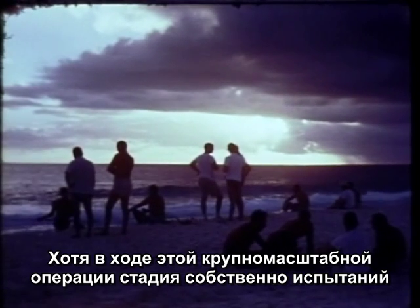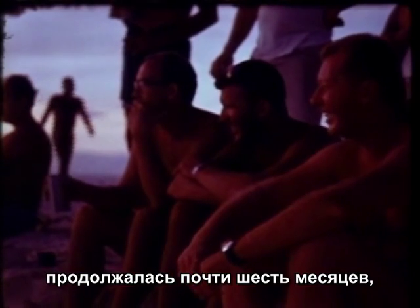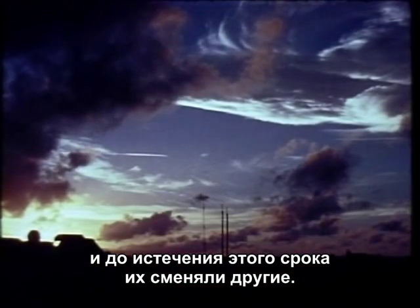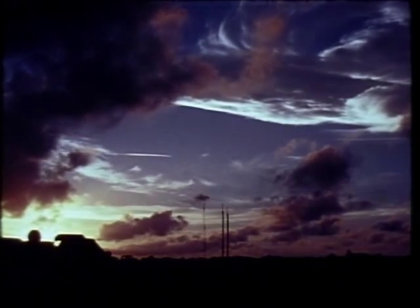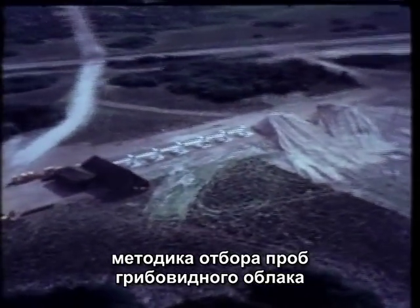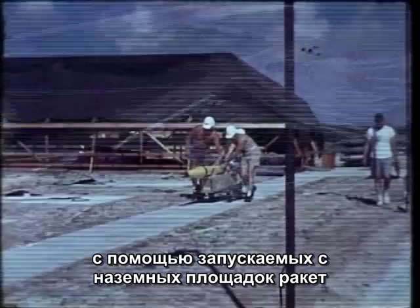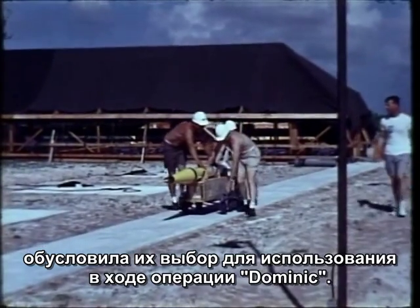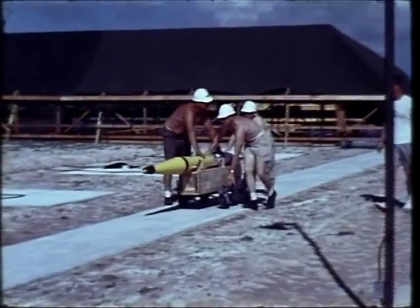Although the active phase of the ambitious test series extended almost 6 months, most personnel were rotated or replaced at shorter intervals. The successful development of land-launched rockets for nuclear cloud sampling at the Nevada test site in 1959 resulted in their being selected for expanded use in Operation Dominic.